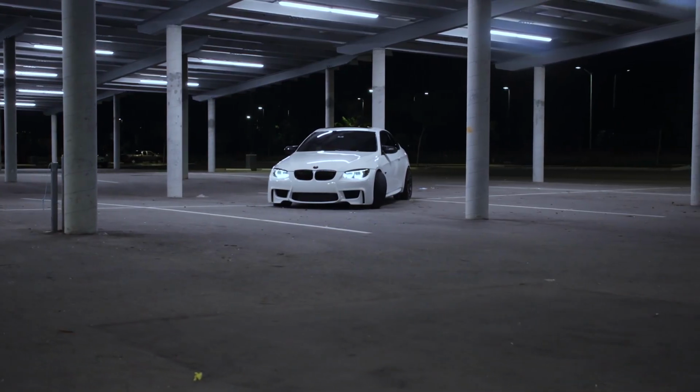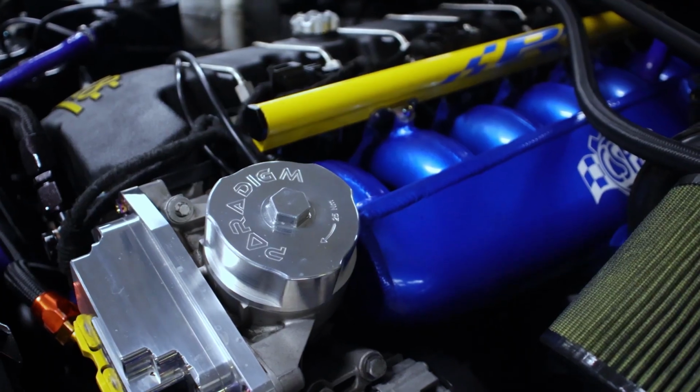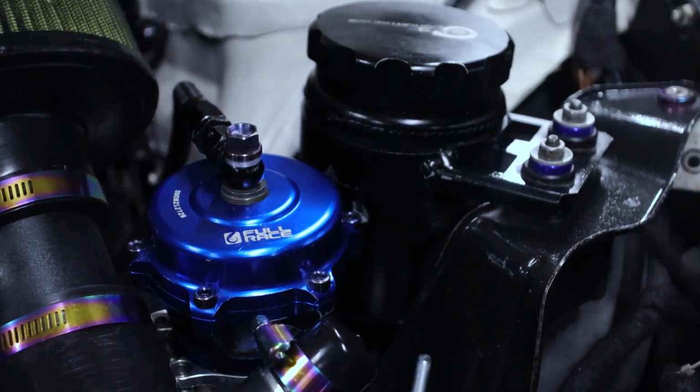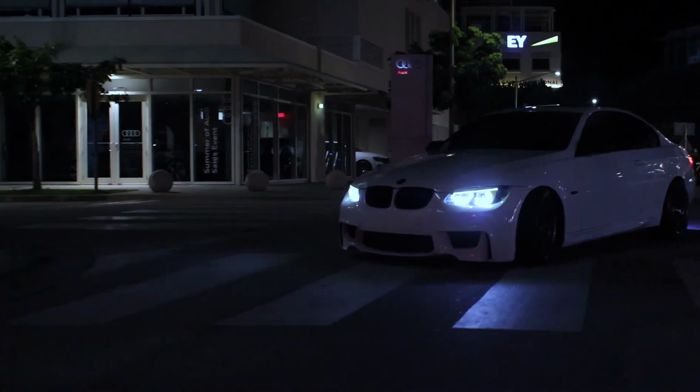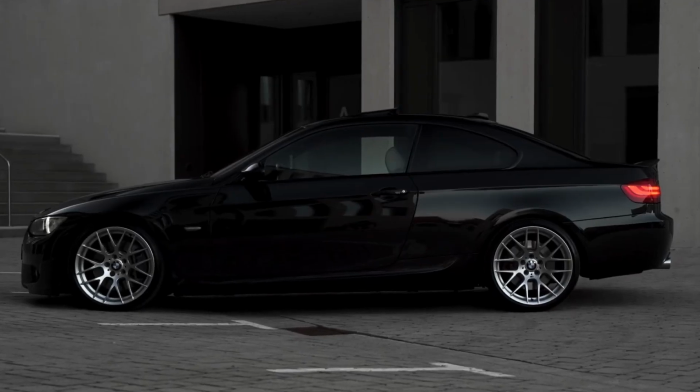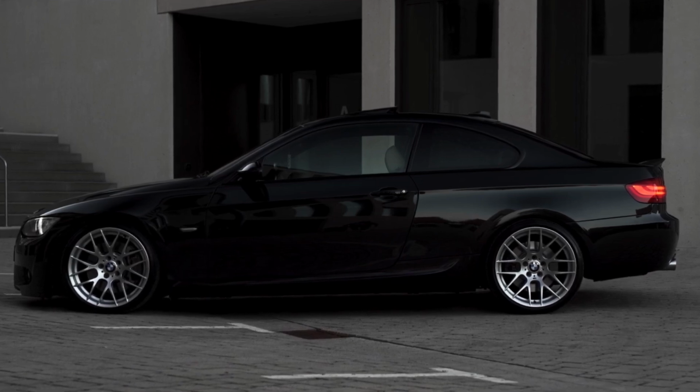But that's not their superpower. The engines in these cars are essentially blank slates, making them the ideal engine for tuning. With a little bit of love and some money, you can enjoy a staggering 500 horses in these vehicles, which will leave any cop car in the dust before the blink of an eye.